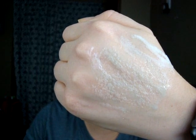This is what it looks like on the hand now after I've been blabbing. As you can see, it's starting to bubble up. And the idea behind this is when you use it, you're supposed to let it bubble up, then let the bubbles die, and then you add water and you wash it off. So you don't wash it off while the bubbles are there. When the bubbles are there, it's still doing its thing.